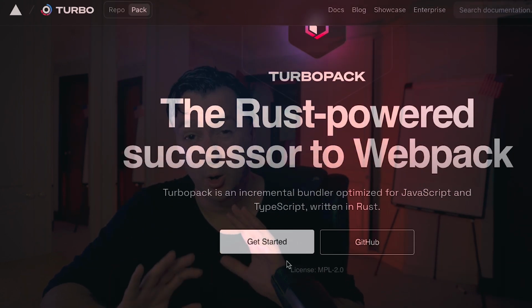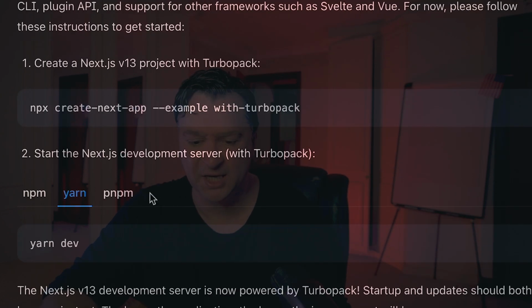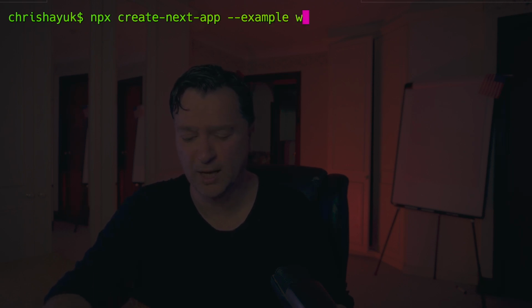But before we do that, what we're going to do is show you how to get started. If you click on get started here, there's a quick start guide, so you can see that you can do an npx create next app example with TurboPack. So we will just do that very quickly, get it up and running, and then show you how it works. And then once you're comfortable with that, we're going to create a nice little test harness and put it up against Vite.